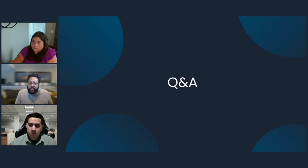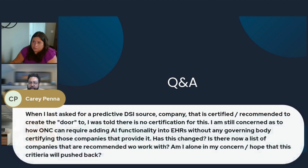When I last asked for a predictive DSI source company that is certified recommended to create the door to, I was told there is no certification for this. I'm still concerned as to how ONC can require adding AI functionality into EHRs without any governing body certifying those companies that provide it. Has this changed? Is there now a list of companies that are recommended to work with? Am I alone in my concern? Hope that this criteria will be pushed back.